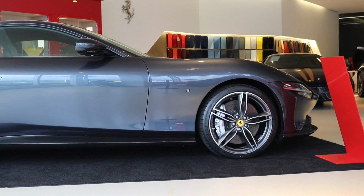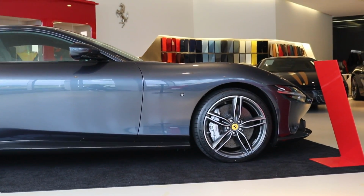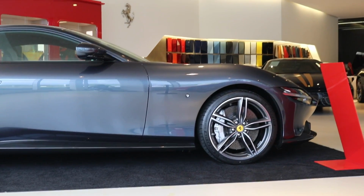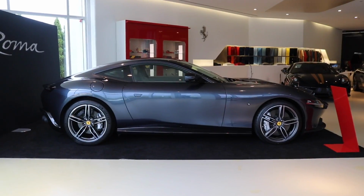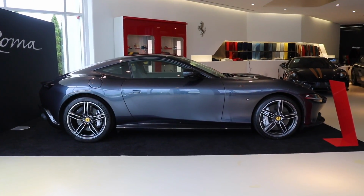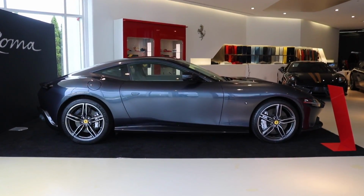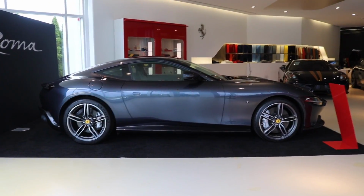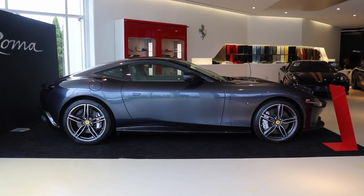Embodying a less is more philosophy, you have the option of removing the yellow Scuderia shield on the side of the car for a classier, smoother look. What's crazy is that the Roma is the 5th new Ferrari to be launched in 2019. Ferrari launched the F8 Tributo, the F8 Spider, the 812 GTS, and the SF90 Stradale.